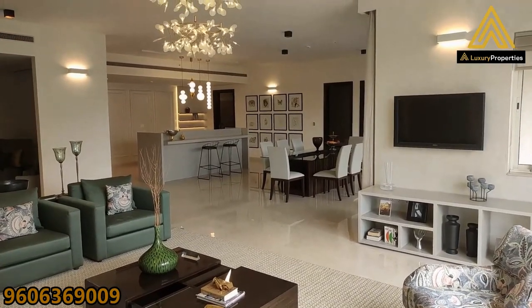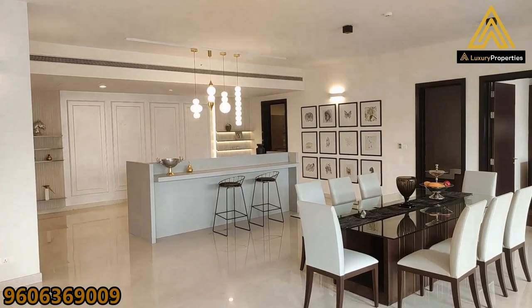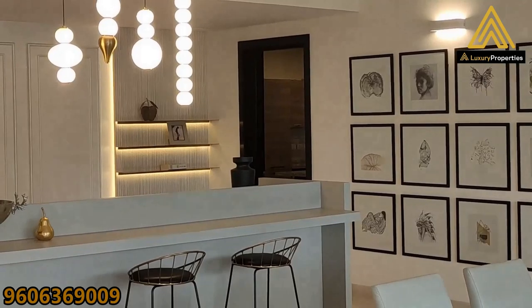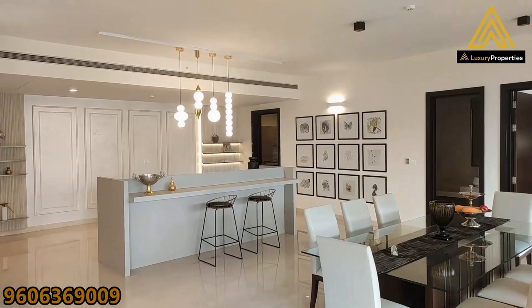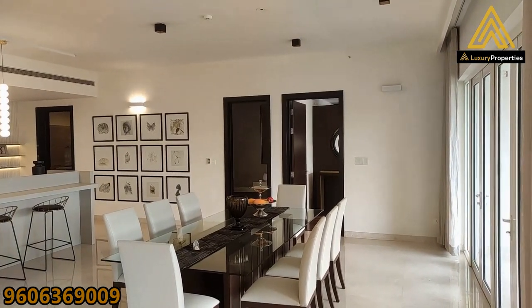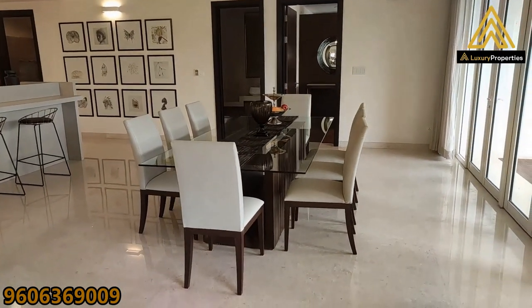And to the left of the dining, you have a breakfast table. And if you would also like, you could make it as your open kitchen right there, because it's got ample spaces. And behind that is the kitchen. We'll zoom in a little and show you. That's the kitchen where we'll take you. It's a closed kitchen. And to the right here, just behind the dining, the two doors you could see, the door on your left is the powder room, and the door just behind the dining is the guest bedroom. So now let us show you the dining first.